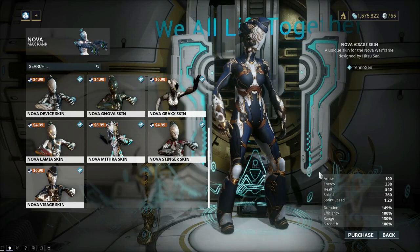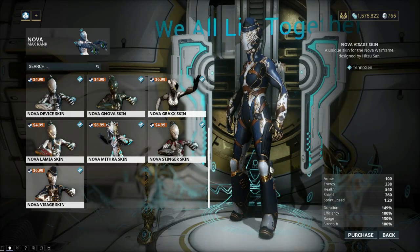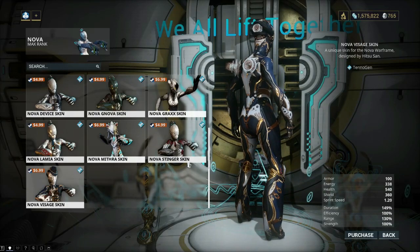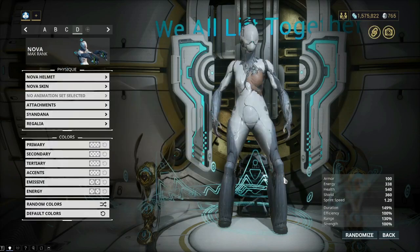It's gorgeous. I may even leave a default color scheme in one of my slots and put some cool attachments and Syandanas or whatever with this. And I probably would be just as happy with this as one of my own custom color schemes. So it's beautiful. Very, very cool.